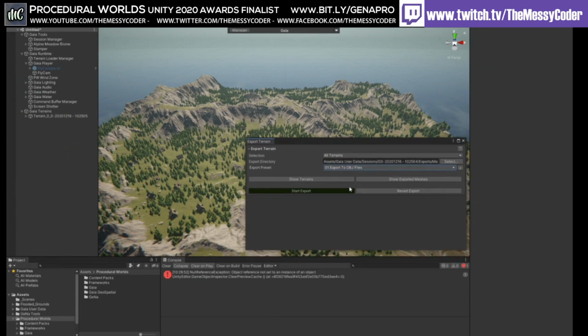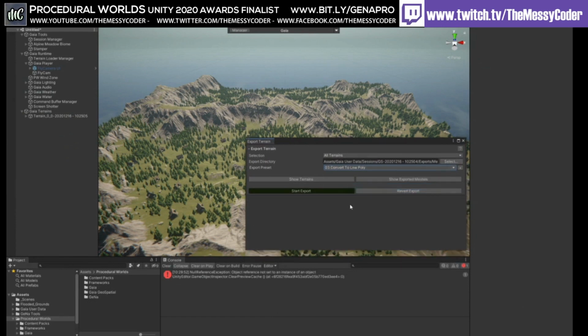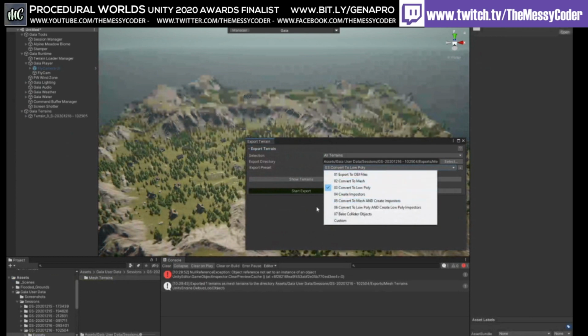I'll demonstrate it in just a sec, but first I want to talk about low poly. So let's convert this to low poly. Is it going to convert the buildings as well, or just the terrain? Just the terrain. I don't like this one, so I'm going to revert that one. And I'm going to actually change our settings.